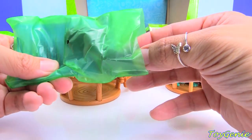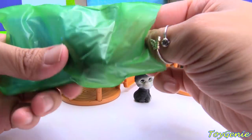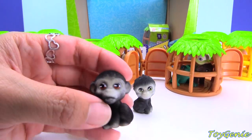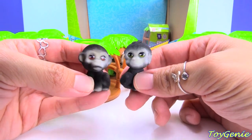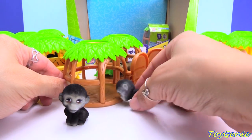What do we have? Do we get two of the same? Oh no, they're not the same. We got Manny the gorilla and Chaz the chimpanzee. They look a lot alike. So, don't fall over.